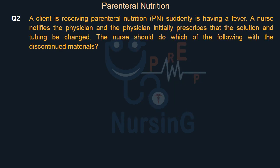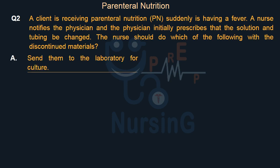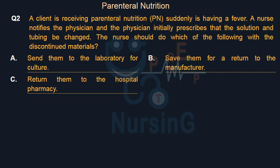A client receiving parenteral nutrition, PN, suddenly has a fever. A nurse notifies the physician and the physician initially prescribes that the solution and tubing be changed. The nurse should do which of the following with the discontinued materials? Option A. Send them to the laboratory for culture. Option B. Save them for a return to the manufacturer. Option C. Return them to the hospital pharmacy. Option D. Discard them in the unit trash.